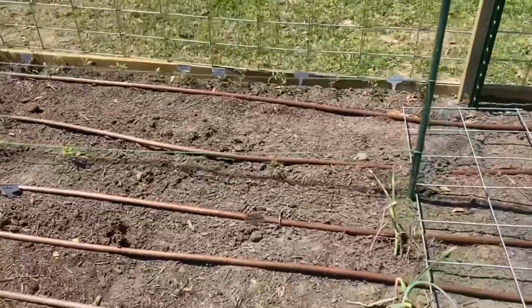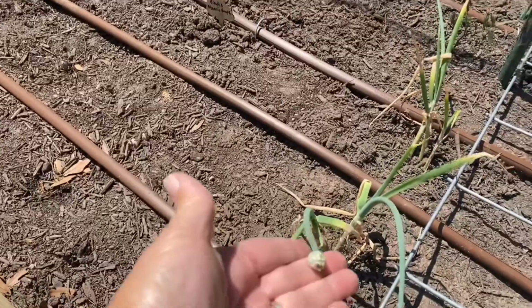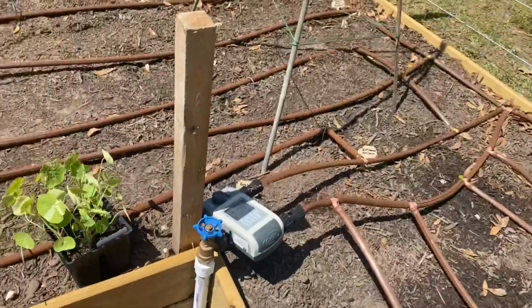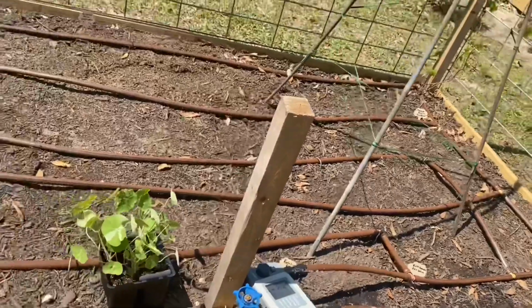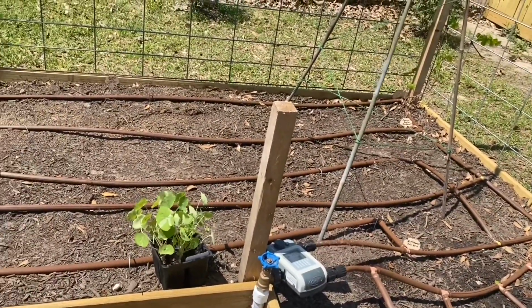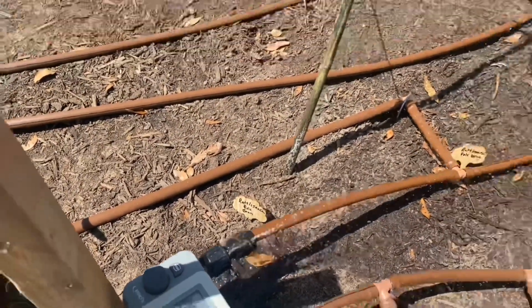Yesterday I planted some bunching onions here that were from the old flower bed, and they're gonna flower, which is cool. Irrigation just popped on, and I need to fix that one. That one's leaking pretty bad. But I have these set to run for 20 minutes every day in the afternoon. That's a serious leak. Okay, yeah, I need to fix that.